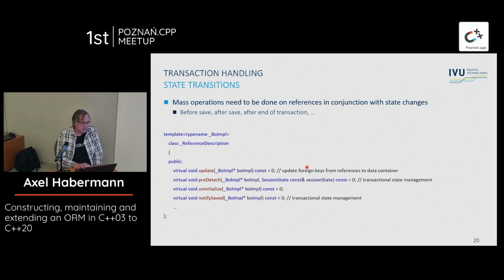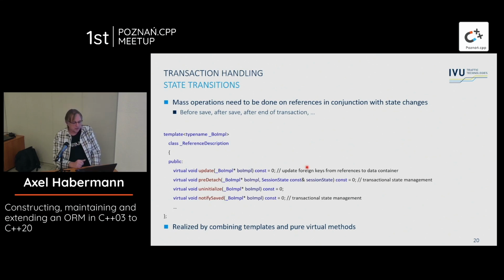I'll show how it's implemented in a moment. This is a reference description where the virtual functions for these state transitions are listed, like update, pre-detach, uninitialize, notify saved. And this is also a pattern we use very often: combining templates and pure virtual methods. It's a template on the business object type, implementation type, and this defines an interface.